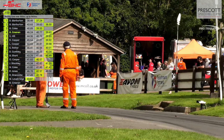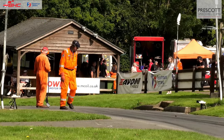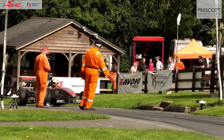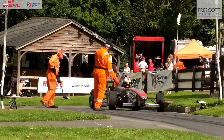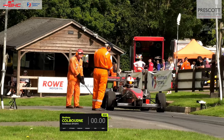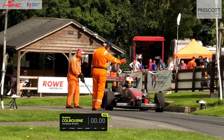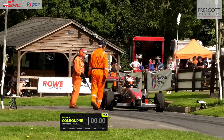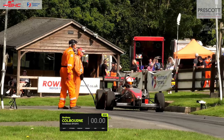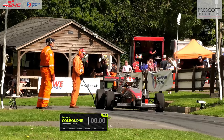Right, just bear with us for a second. We should have car number 830. That is Andrew Coburn in the Van Diemen RF02FX. And this is a 2 liter in the back, normally aspirated, so no turbos, no superchargers, it's all engine. Very quick car. I believe it was a former Formula Ireland car, one make championship. I believe, I'm relying on my bad memory from last week on this.